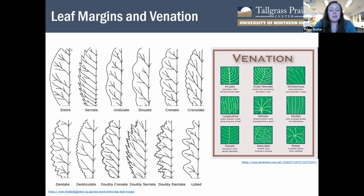So entire, once again, there's no indentation. Serrate, I like to think of a serrated steak knife. Undulate reminds me of waves slightly. Sinuate, I like to think of a cloud. Crenate, when I was little, I used to doodle in a circle, and that's what it looks like to me. Crenulate is when I think of a crimper.